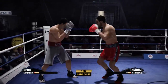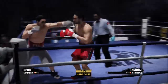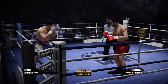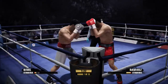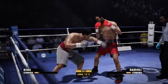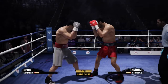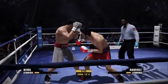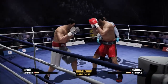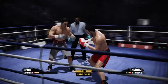At the halfway point of round 7. Oh, he took some damage, but he gave some back with the right hand. Punch! Punch! Good defense, just covering up down low.